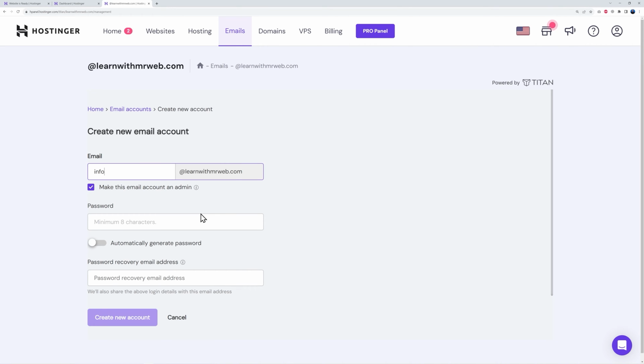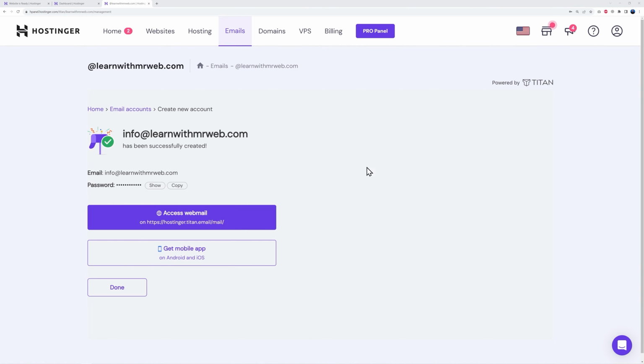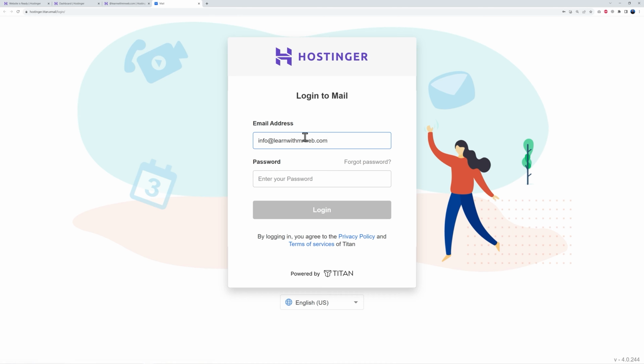So maybe info@. You're going to enter your password and then a recovery email just in case. I'm just going to put hello@mrweb.tv. Okay. And now we're going to create our new account. And there you go. As you can see, we have a new email address now and you can access it using the webmail. So if you click on this, you can open this in a new tab.